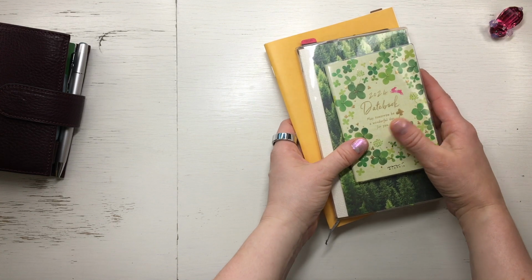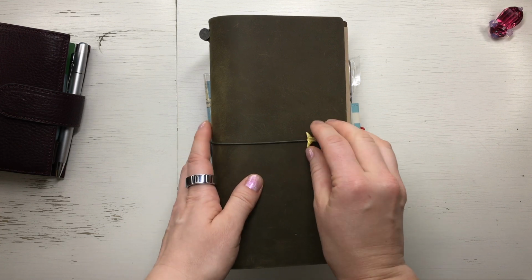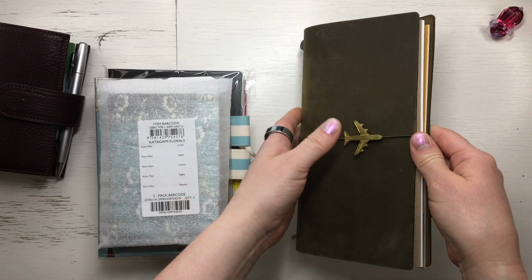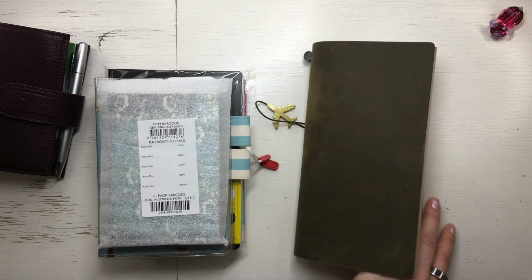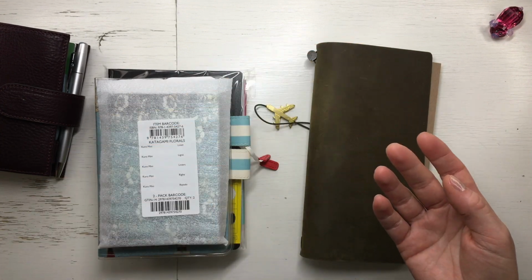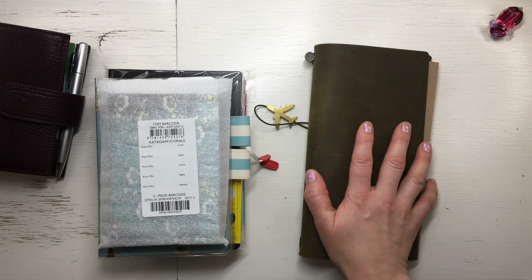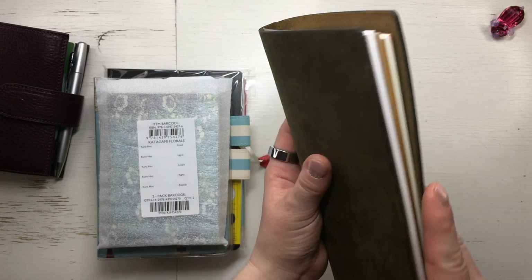And then the last category which I wanted to have here is my pending, so these are books that I would like to use or are searching for a use. So this is my Olive Travelers Company regular size TN, and I have a plan for this. I want to do memory journaling here, kind of like this style, bits and pieces, so it would be fun to flip through. This is like everyday life, and here I would like to put memories from travels and special days. But I haven't had the time to even start.